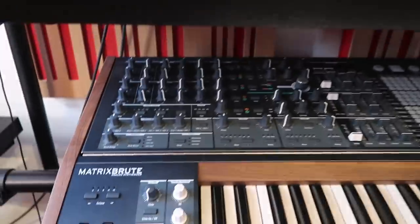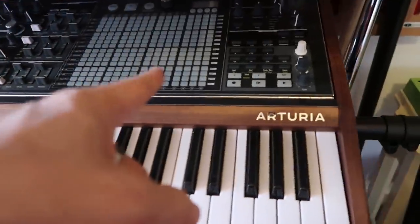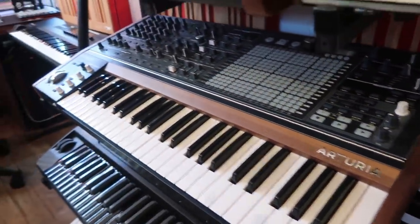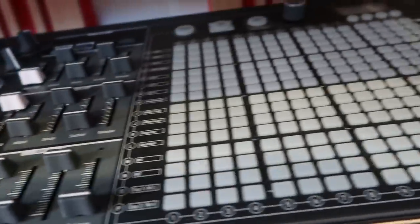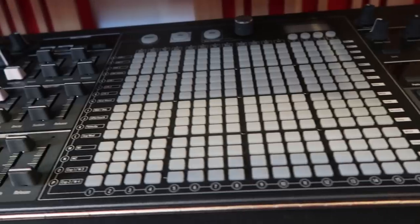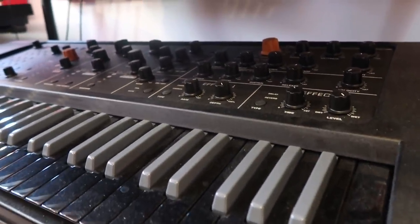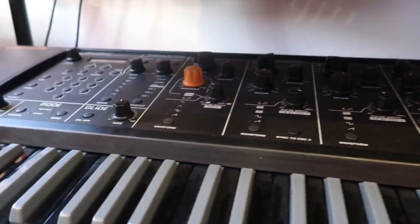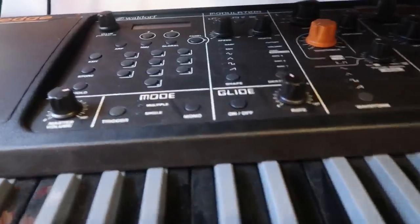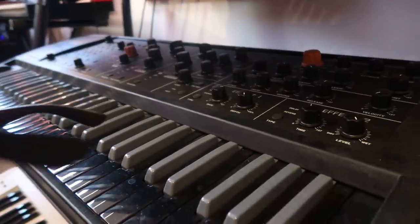This is the Matrix Brute by Arturia. This sounds incredible. It's like a three oscillator synthesizer. You can use it in paraphonic mode, and it's got this matrix system where you can really shape the sound. Down here we've got the Studio Logic Sledge, which is an Italian keyboard powered by Waldorf. This is a pretty cool keyboard. It's got very good wavetable sounds.